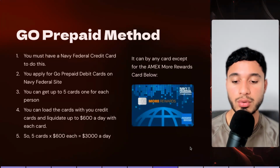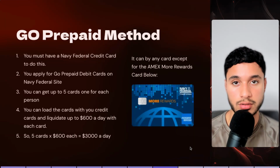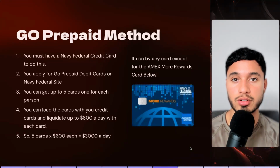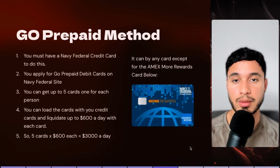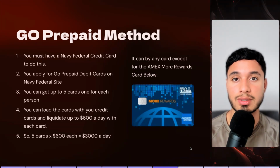So you can liquidate up to $600 a day with each card. And so if you put money onto the prepaid debit card using your credit card, you put money on there, right? And then you can liquidate $600 on one debit card at the ATM per day. So if you have 5 cards times $600 each prepaid debit card, that's $3,000 a day that you can liquidate from a Navy Federal credit card.